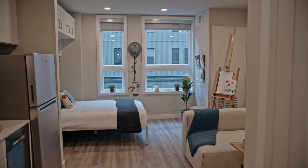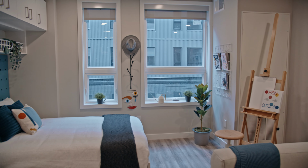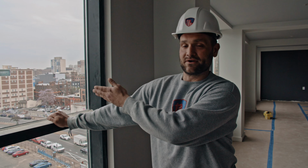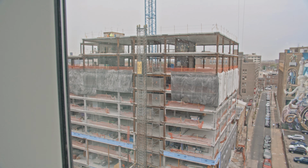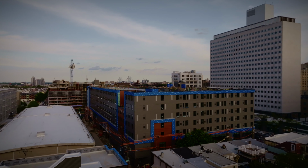These are self-contained units. All the appliances were shipped. How you see it is how we deliver. The job site across the street started construction around the same time that we did here at 510. So that kind of showcases some of the advantages and time-saving abilities of modular construction.